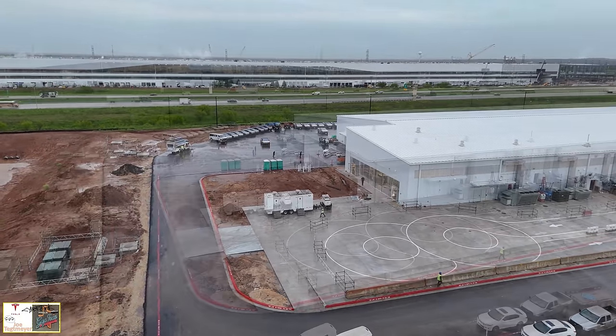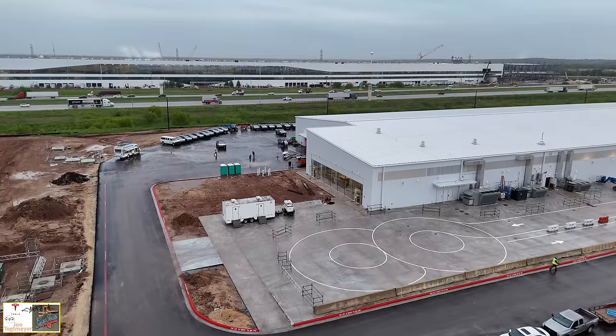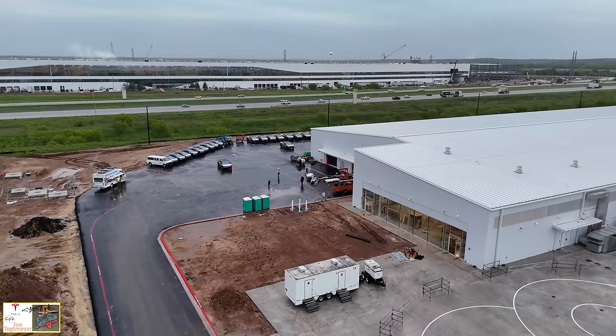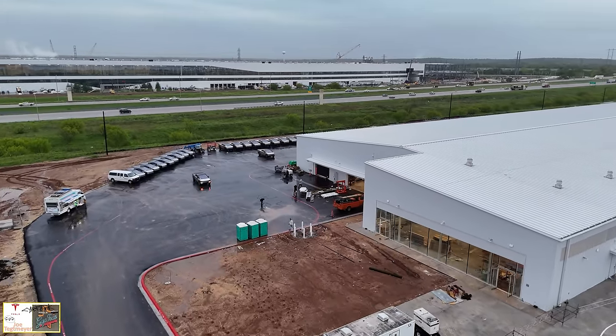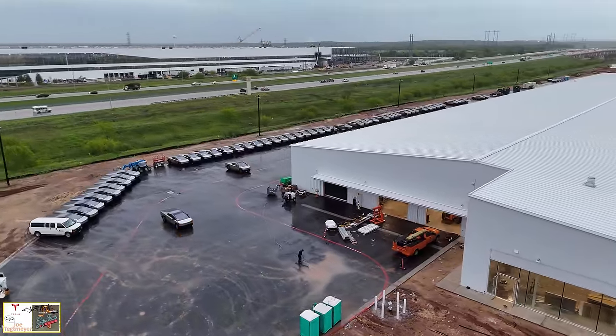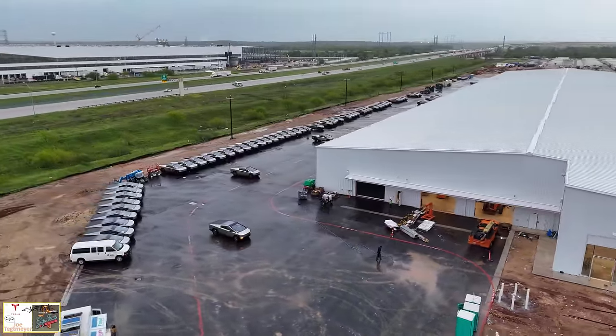A good look at the turnaround section of the test track on the bottom right, the north end of the end-of-line facility, and where all the glass is, a cafeteria that is being set up. And of course, some more of the doors for entry of the vehicles on the north end.